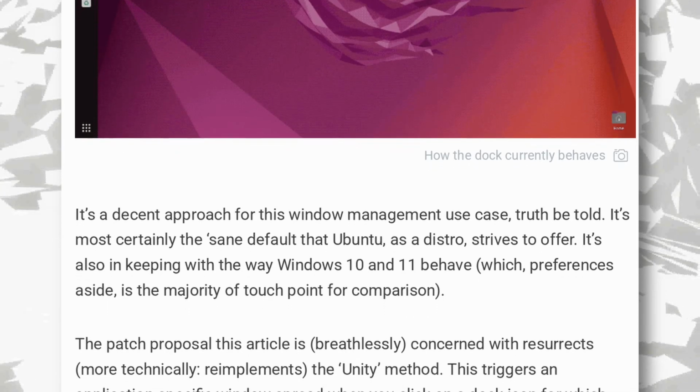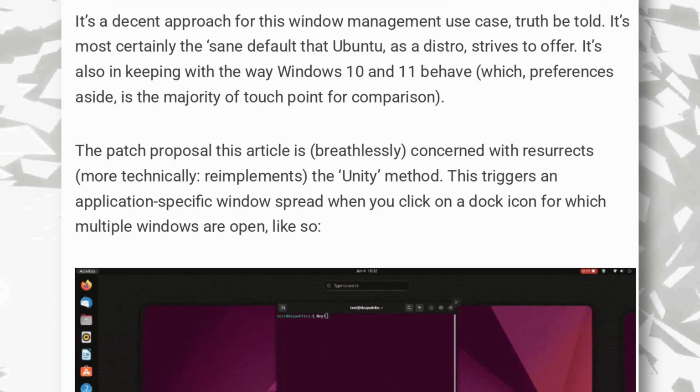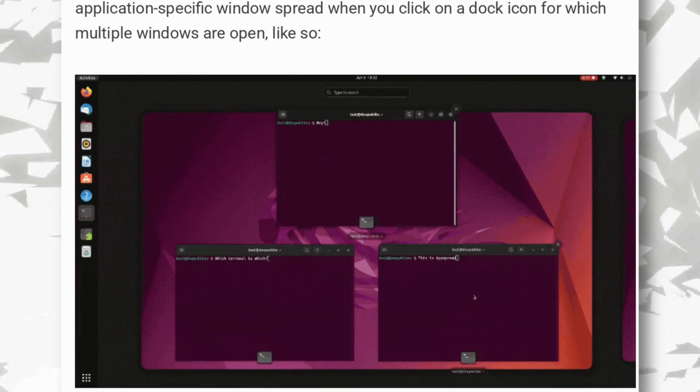It's only a merge request and hasn't been accepted yet, and it would also be an option that users have to opt into. But I would still like this to be included, as I feel like it's a great window management method that also keeps up with GNOME's overview design. And whether you liked or disliked Unity back in the day, I still took a look at it to see how it holds up in 2022. Check out the video in the card, like somewhere up top.